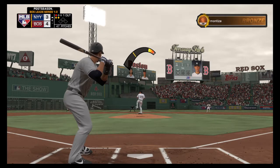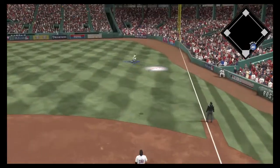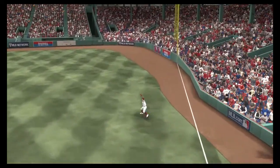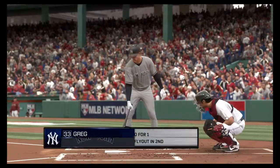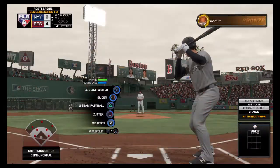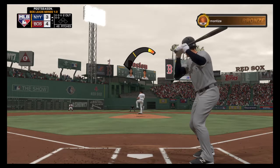Here he comes on a ball and 2 strikes. Late on the fastball there as this one skied out toward right. Betts in a few steps as he takes it. 2 down. The left-handed power bat of Greg Bird digs in now. Comes into this at-bat 0 for 1 in the ballgame.